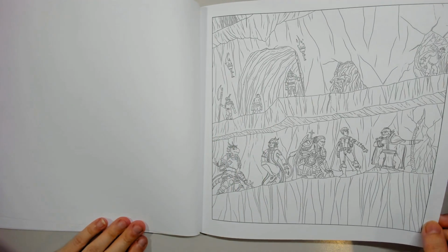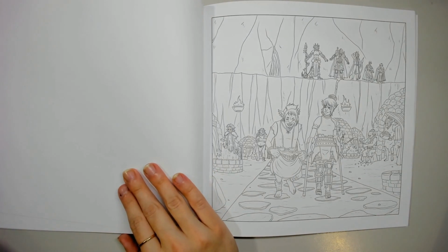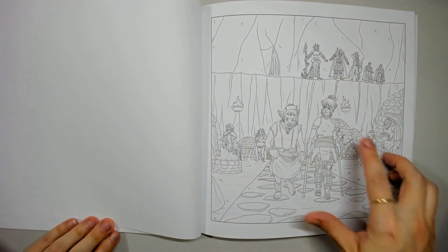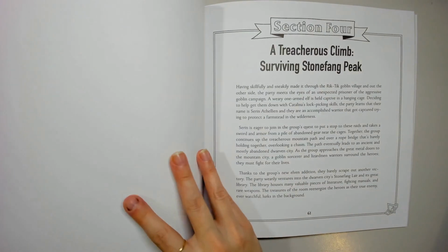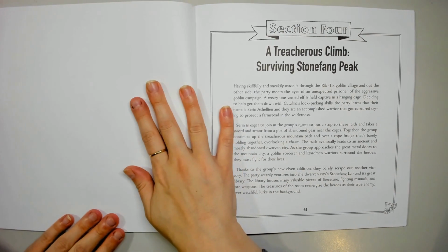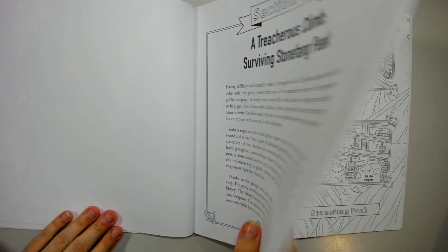Cave village, cool. Sneaking in around the village. I guess they have a low perception as well. Or maybe we rolled high on our stealth. A dangerous climb. Surviving Stonefang Peak. Cool. So we got some more story.